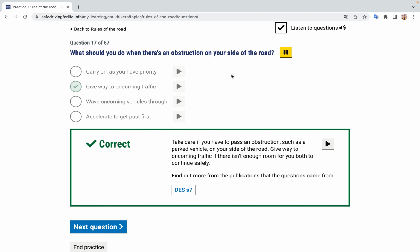What should you do when there's an obstruction on your side of the road? Give way to oncoming traffic.